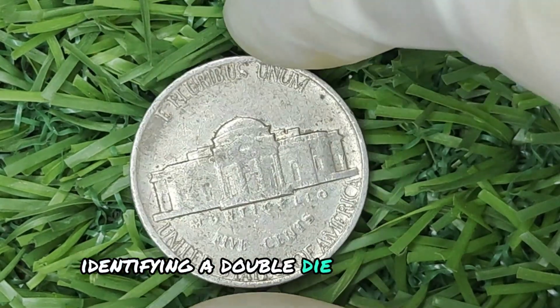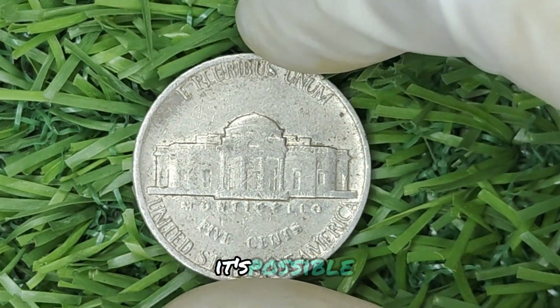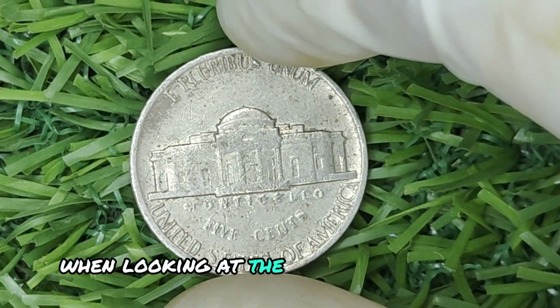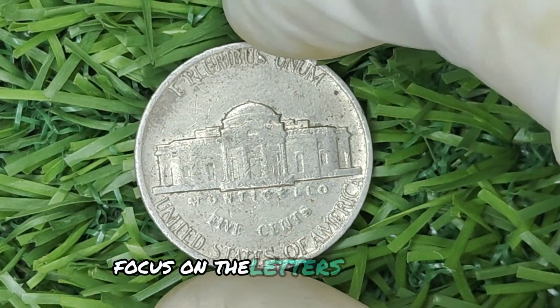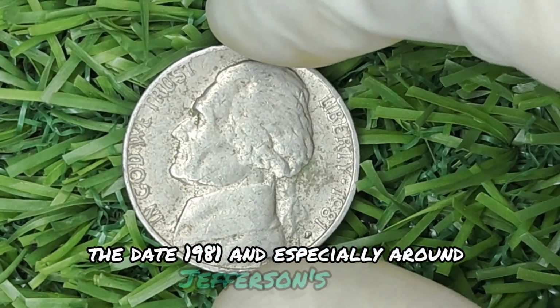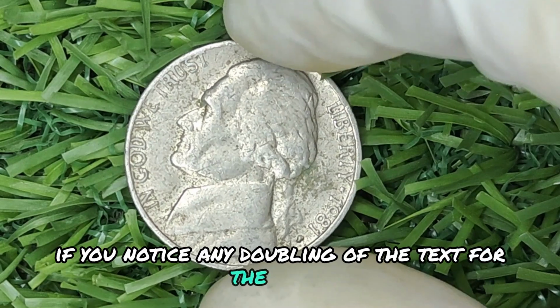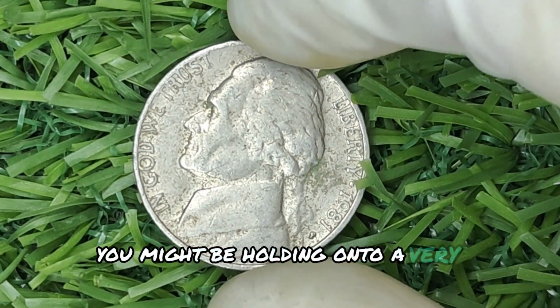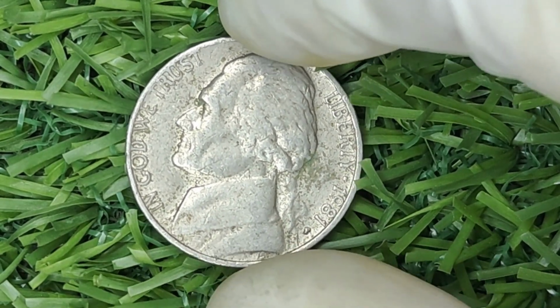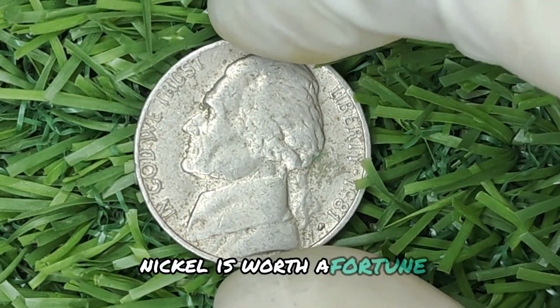Now, how do you know if you have one of these rare coins? Identifying a double die can be tricky, but with a bit of patience and a magnifying glass, it's possible. When looking at the obverse of the coin, focus on the letters in Liberty, the date, 1981, and especially around Jefferson's bust. If you notice any doubling of the text or the image, you might be holding onto a very valuable coin.